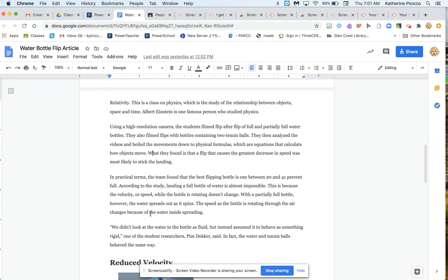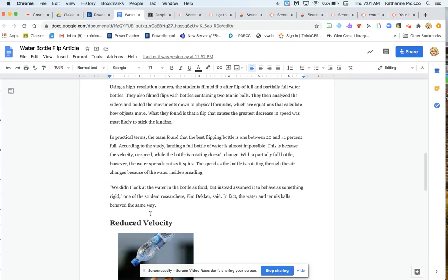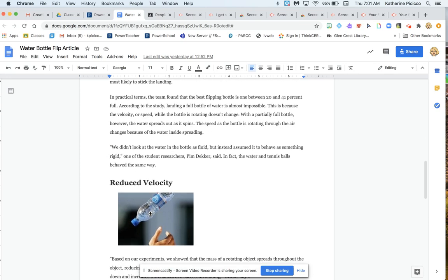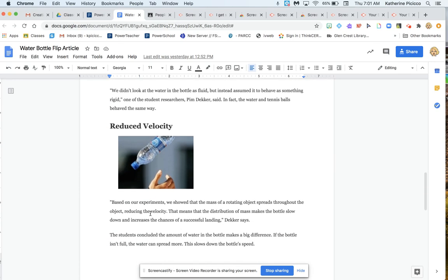"We didn't look at the water in the bottle as fluid, but instead assumed it to behave as something rigid," one of the student researchers, Pim Decker, said. In fact, the water in tennis balls behave the same way. Reduced velocity. "Based on our experiments, we show that the mass of a rotating object spreads throughout the object, reducing velocity. That means that the distribution of mass makes the bottle slow down and increase the chances of a successful landing," Decker says. The students concluded the amount of water in the bottle makes a big difference.